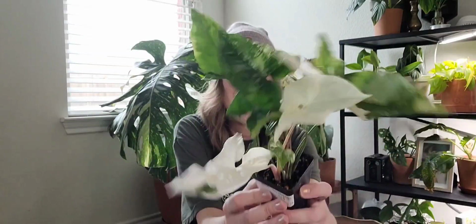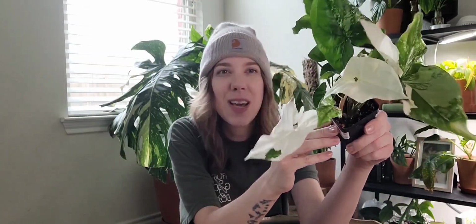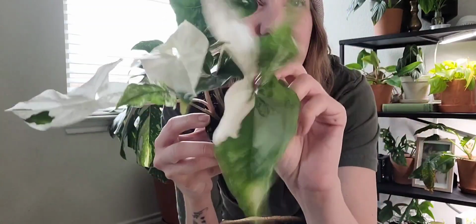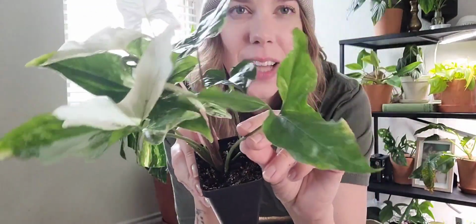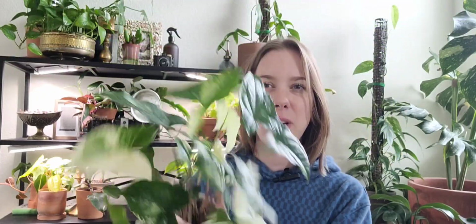So let's see where it started. Syngonium albo. I saw that they had them, and I got my husband to take me, and it was worth it because I got this beautiful guy. I like Syngonium. And here it is today. This guy has grown a lot. He has become a very full little plant with very beautiful foliage.